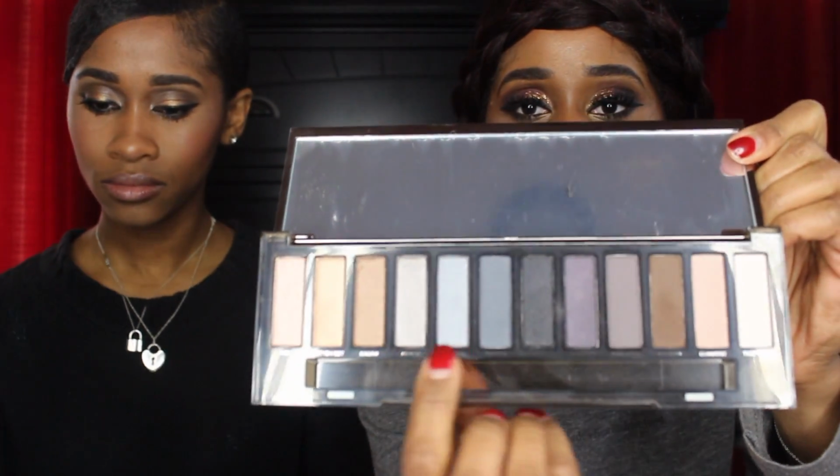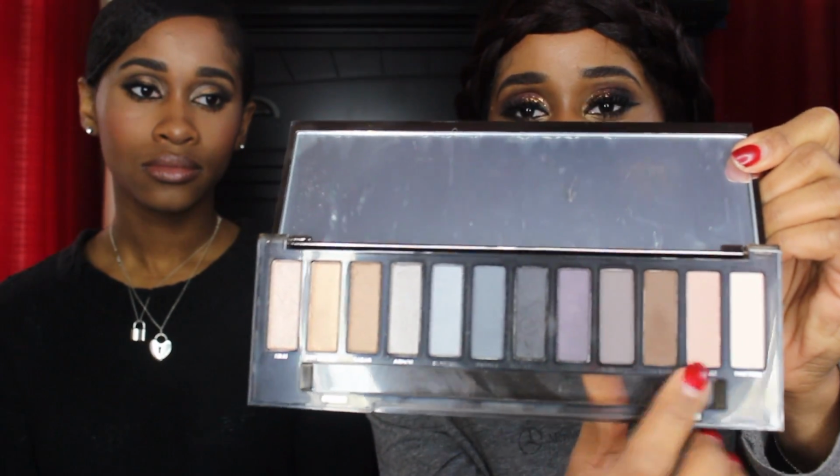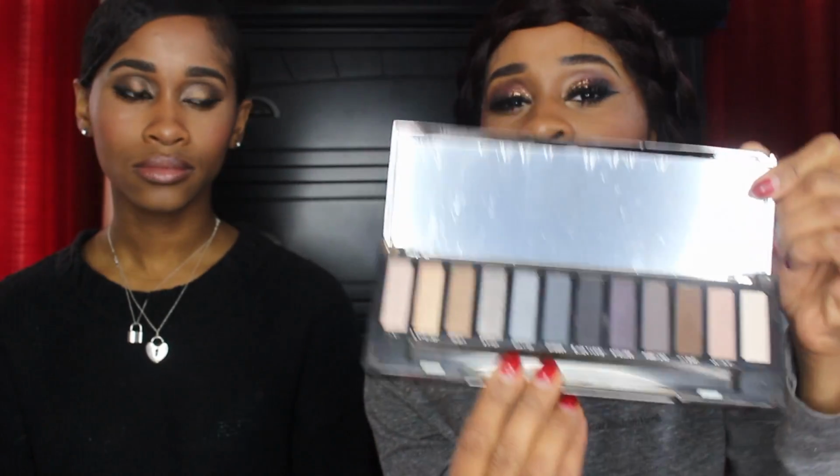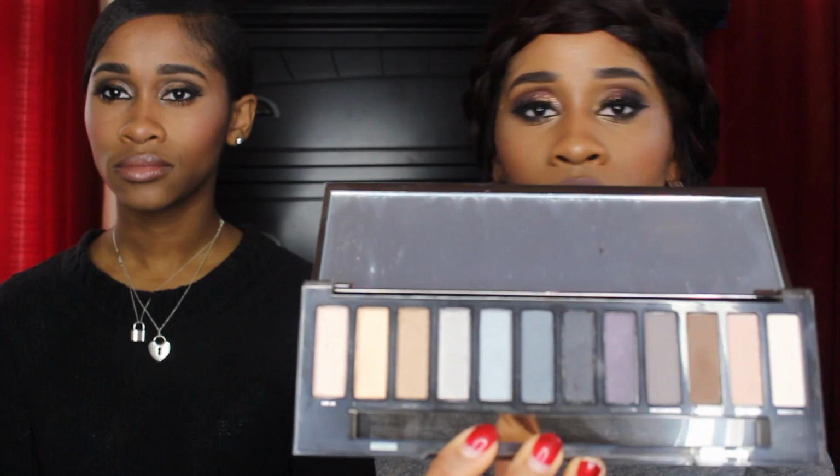So this has some great golds, it has some silvers in there, it has the blues and the purples, it has the mattes and the metallics. It pretty much has everything you need to create whatever type of smoky eye, whether it's a silver or a gold smoky eye. You can do it with this palette. So I felt like I had to have this particular palette. Yeah, and now I feel like I should have gotten it. I may get it because I do think it's very useful.